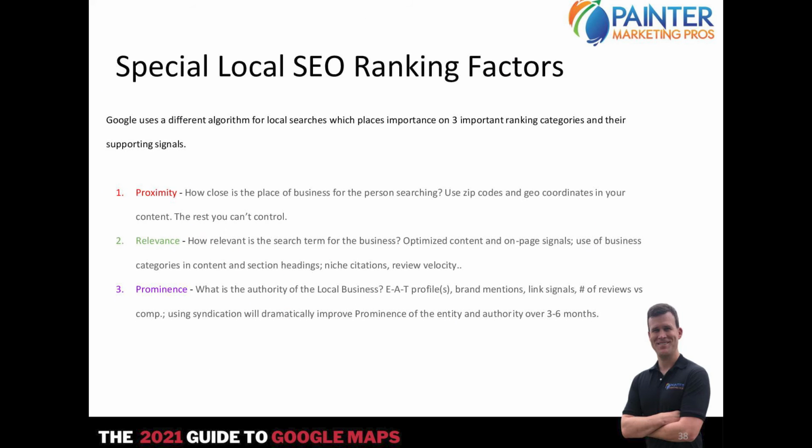Now some special local SEO ranking factors for Google My Business specifically. A lot of what we've been talking about applies to both Google My Business and your website. But Google uses a different algorithm for local searches, which places importance on 3 categories of supporting signals. First, proximity: how close is the place of business to the person searching? Using zip codes and geocoordinates in your content can help a little bit, as can geotagging some of your images. We touched on that earlier. The rest you can't control.